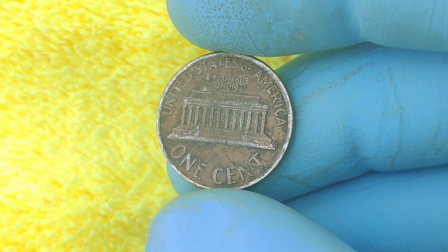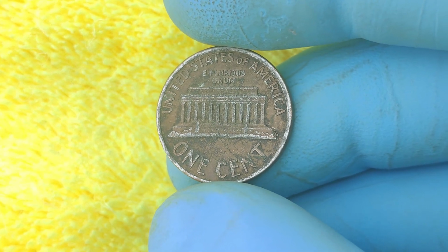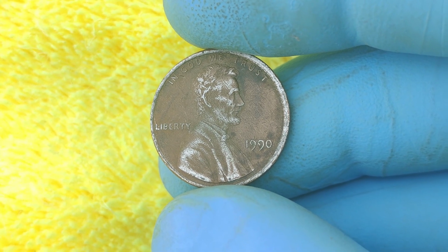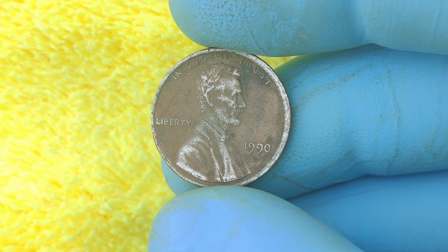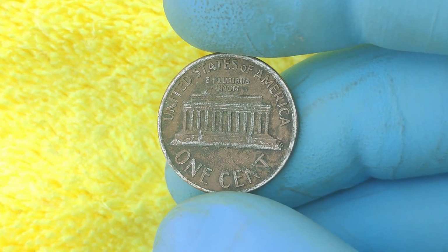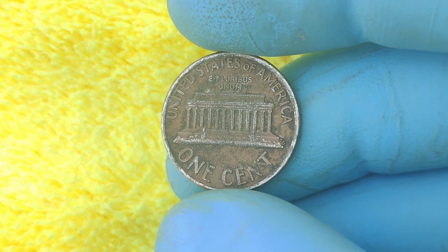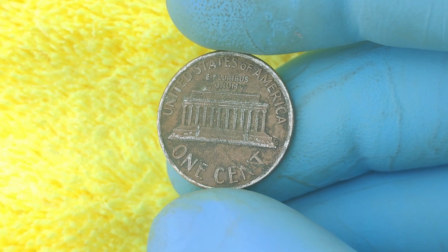At first glance, that might not sound rare. After all, the Philadelphia Mint produced a massive number of pennies in 1990. In fact, billions were struck. So why would any 1990 no mint mark Lincoln penny be worth more than 1 cent? The answer lies in condition, varieties, and subtle differences that only trained eyes can spot. The 1990 Lincoln penny still featured the classic portrait of President Abraham Lincoln on the front, designed by Victor David Brenner.